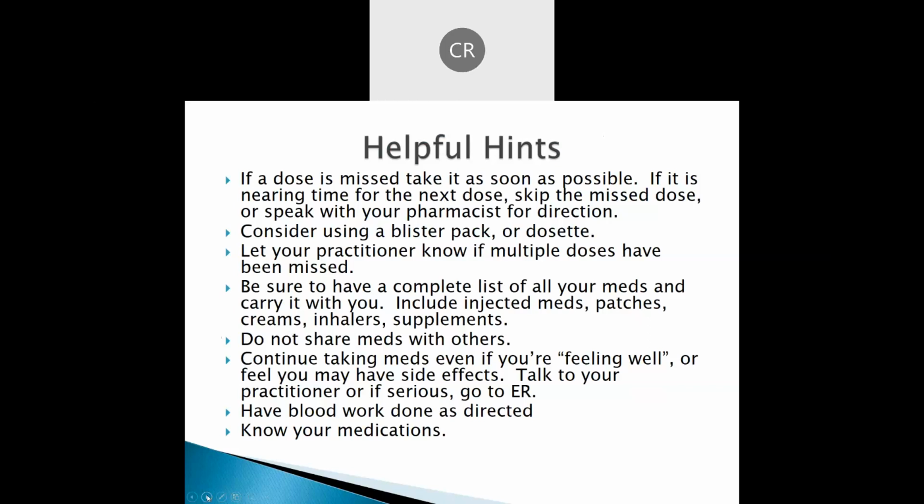Now, make sure you have a complete list of all your medications handy with you. Carry it in your purse or your wallet. Include all your medications. People tend to be really good at listing all their pills on there, but sometimes they forget about injected medications such as insulin or other medications. They maybe forget patches, creams, inhalers, or supplements. Include medications that you take on an as needed basis as well on that list.